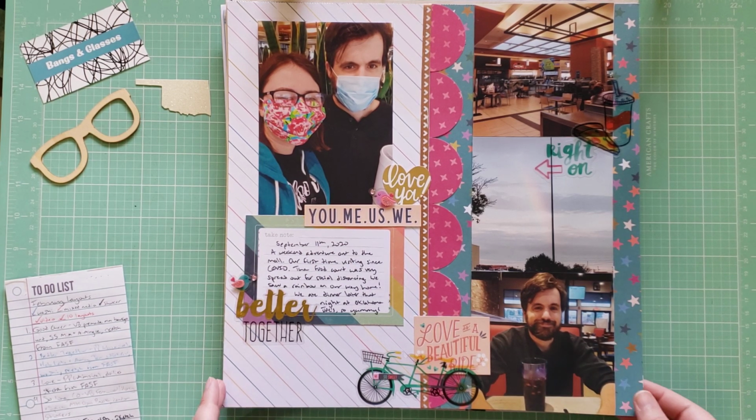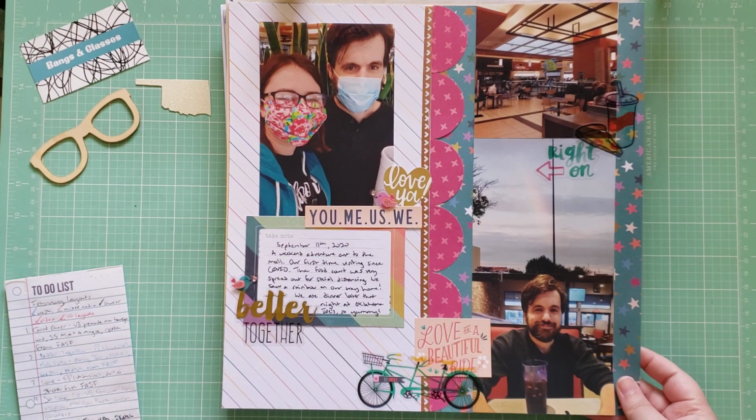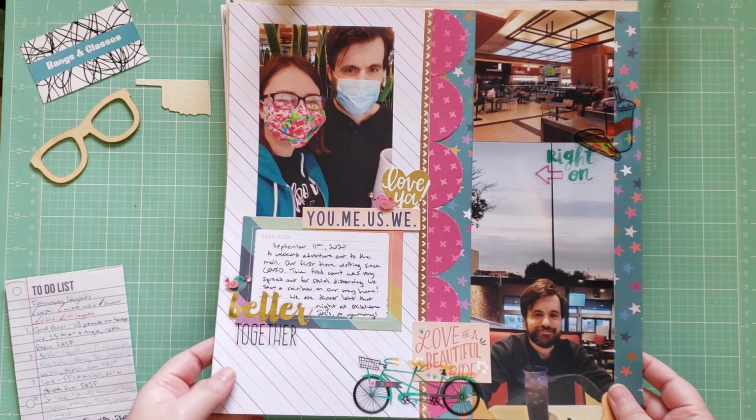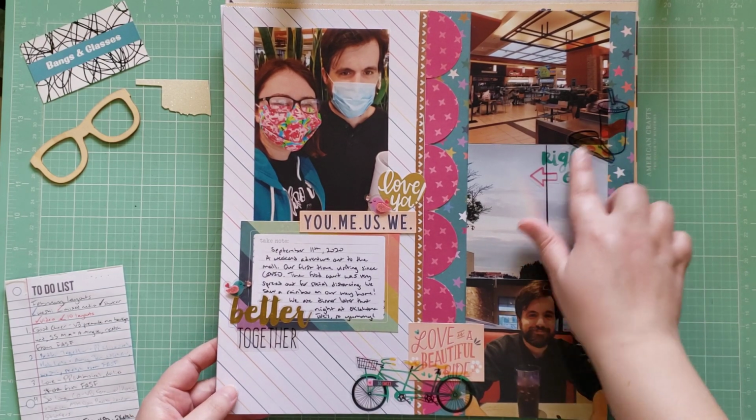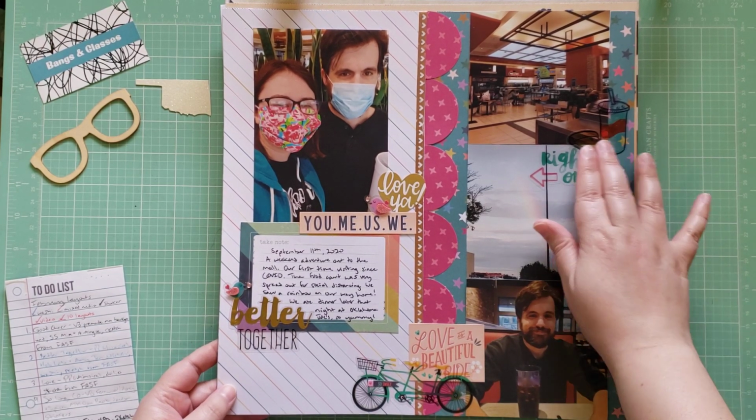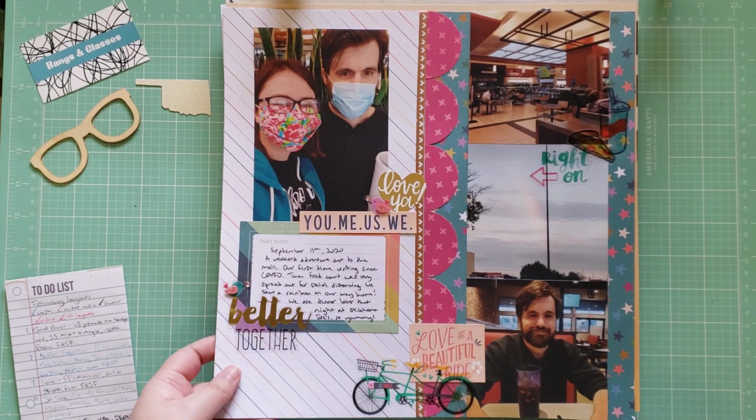So yeah, it's kind of just documenting a day in the life of me and my husband on a weekend. And I got to use these clear stickers on here, which are kind of tricky to use, but we definitely got mall pizza and a soda, so that worked perfectly.